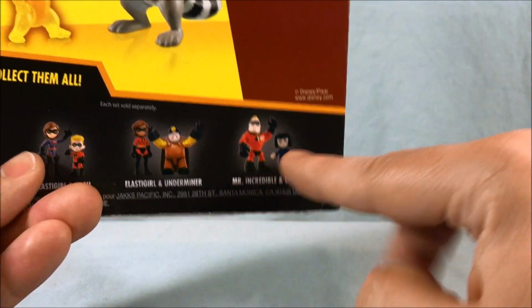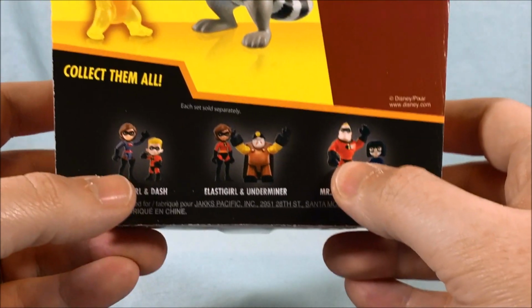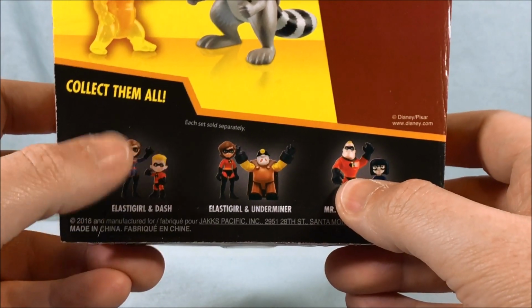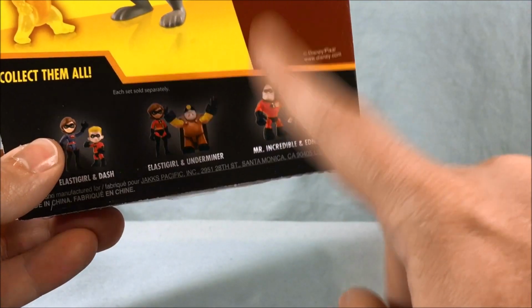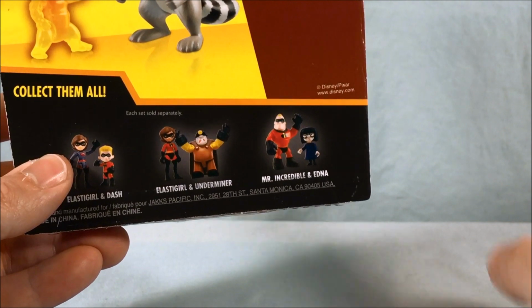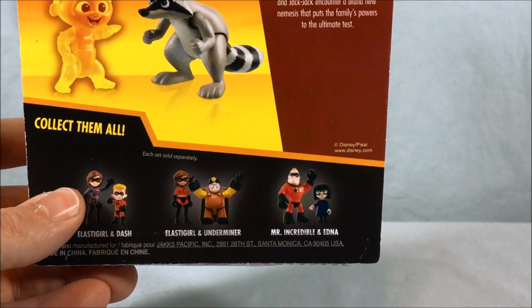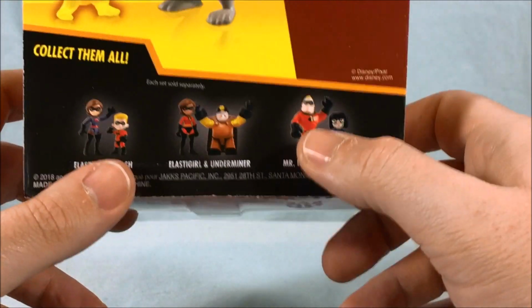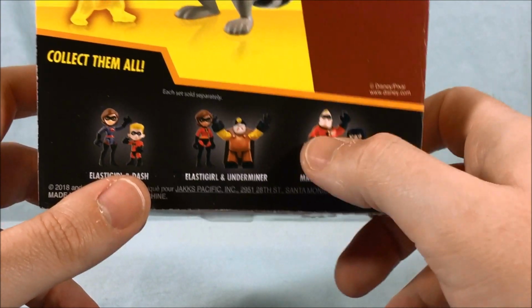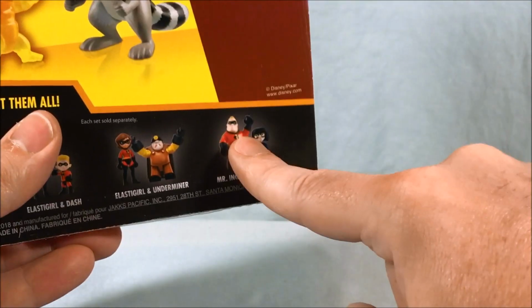I don't know why they are unwilling to give us a version of Mr. Incredible in his blue and black suit. We have this other version of Elastigirl, and I know that's more prominent in the movie, that's true, but he does wear that blue and black suit to the first meeting when him and Frozone and Elastigirl go to that first meeting to bring back the supers. So it makes a movie appearance, plus it's a perfectly wonderful suit. I actually prefer his blue and black suit. If this pack was the blue and black Mr. Incredible with Edna, I'd have it already and you guys would be seeing it right now.